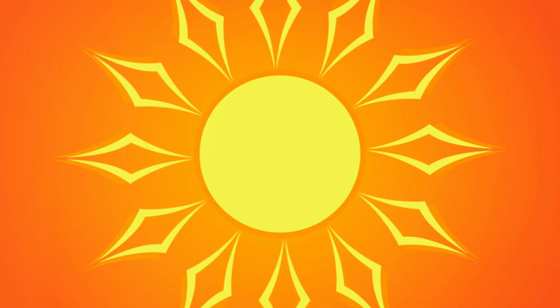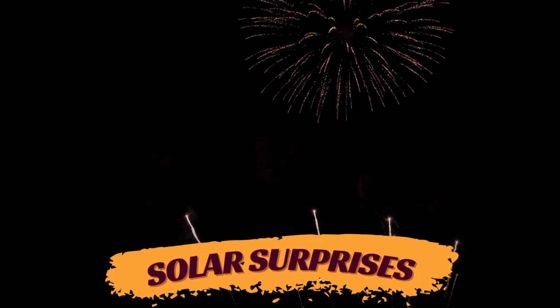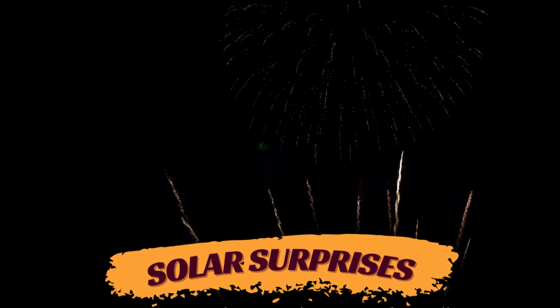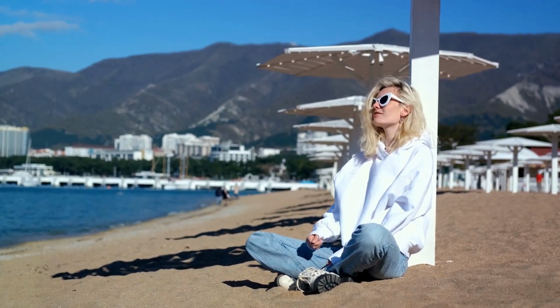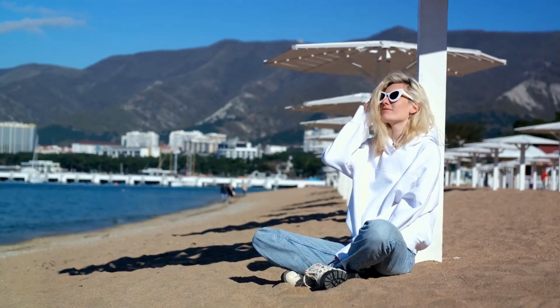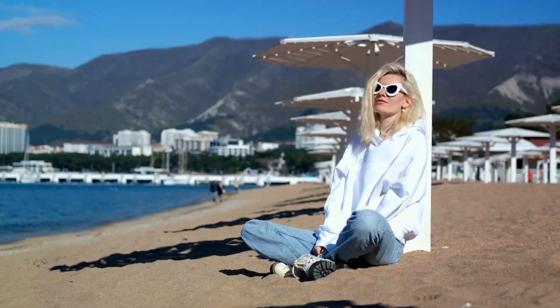But wait, there's more. We've got some solar surprises up our sleeve. Did you know the sun can have storms? And these aren't your regular rainstorms. Yes, our fiery neighbor, the sun, isn't just a silent, glowing ball of fire. It's a dynamic, living entity, constantly changing and throwing surprises our way.